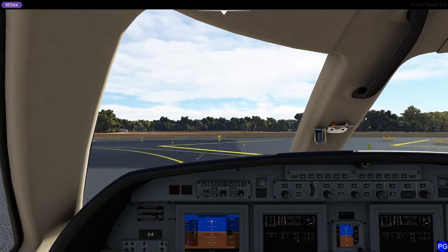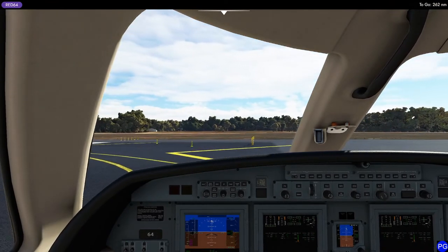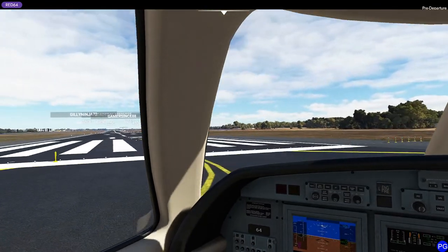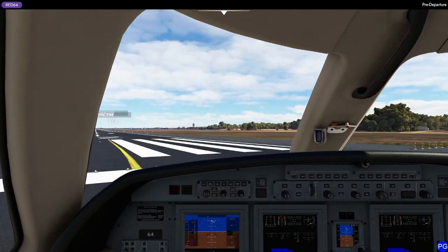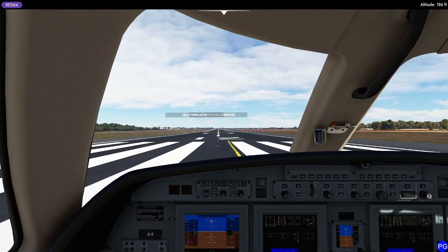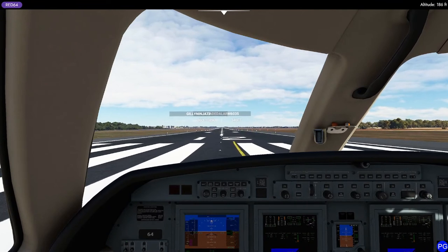Now, if we're lucky, he'll give us clearance to take off as we start to get out of this position. Fingers crossed. I love this runway. You can start at the line of the runway. All right. Last minute checks. Give everything a wiggle. And now we wait patiently.